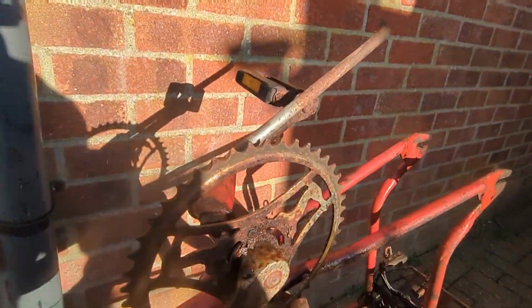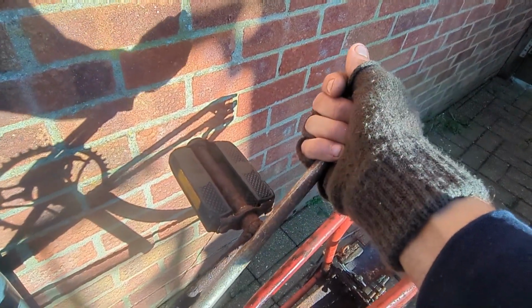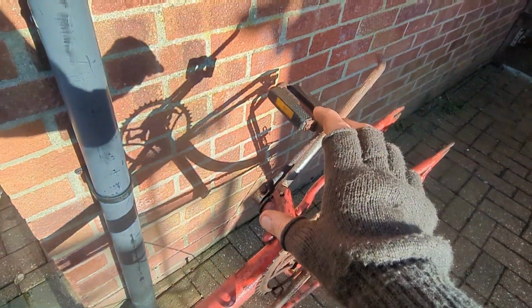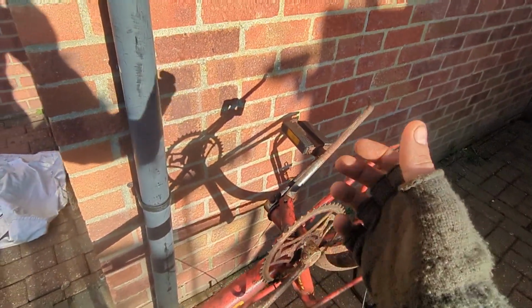That's easy. Those who don't know, WD-40 in that pin, an old seat post, and just work it back and forth until you hear that little click, and then that spring, that Toblerone spring, just comes in traction, and then it releases itself.